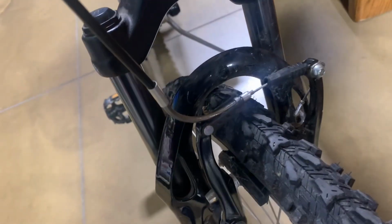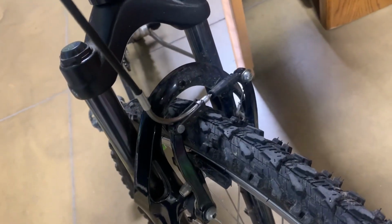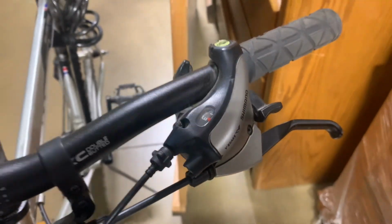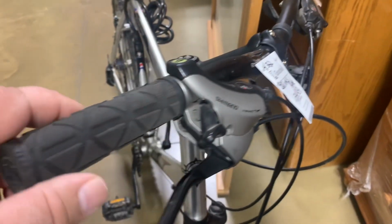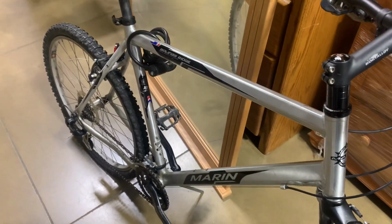And just something that we can take home and clean up, and definitely, if we wanted to resell it, we can definitely get our money back out of this one. This one's definitely up there in terms of value.